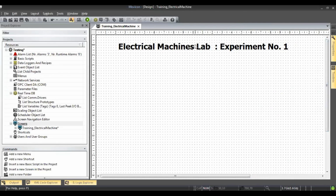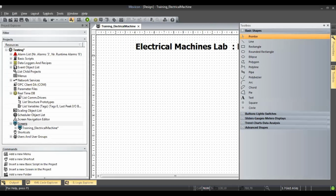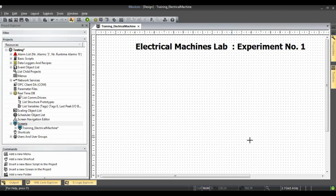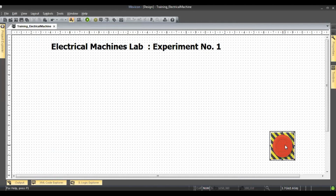First and foremost thing in this SCADA screen, for the particular screen you have to create a label name, and you can start dragging and dropping your basic shapes and all. For example, in industrial automation, without the emergency stop button nothing will come. By clicking this button we have to create a certain function, like completely disconnecting the electrical supply. Like this we have to program it. First and foremost, we have to create an ambience over there.